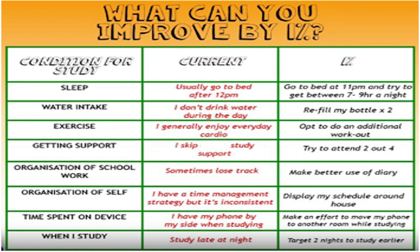Organisation of self: I have a time management strategy, but it's inconsistent. So currently, that's the stage that they're at. Could they display a schedule that we'll speak about at the end, just creating a study schedule? Could they display that around their room or on their fridge so that they're seeing it and reminding themselves of that maybe 10 hours that we spoke about per week that they should be trying to fit in and when they're trying to fit it in?